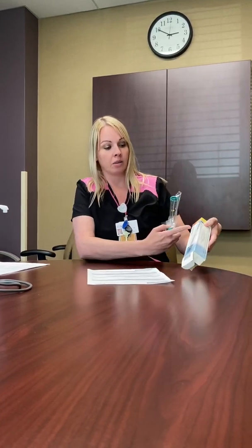This is what a peak flow meter looks like. This is a very old one. Some of the newer ones are square, but you can see it'll come in a box like this, and it has the red and the green zone and yellow zone on here.